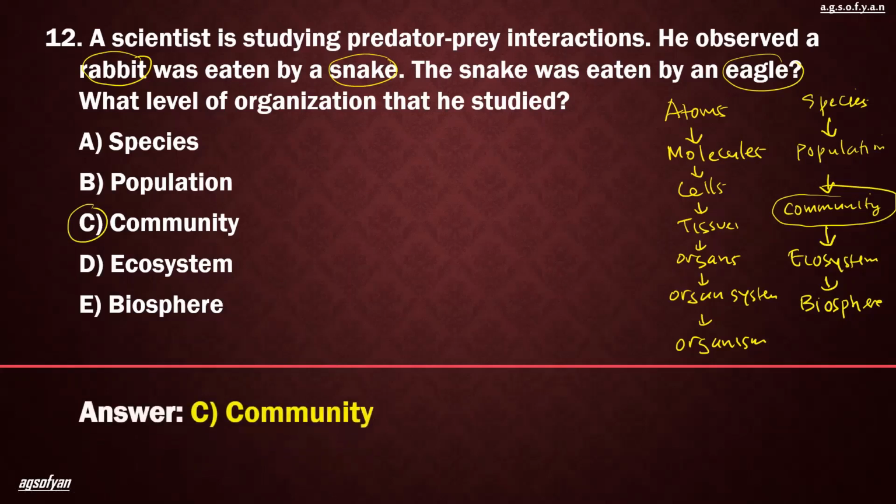Okay. You got the correct answer, but you changed it. I thought it might have been ecosystem, but it didn't talk about plants. Right. No, plants are still living things. The weather or soil conditions, that's going to make an ecosystem. But if I put plants over here, it's still community because plants are living things, right?